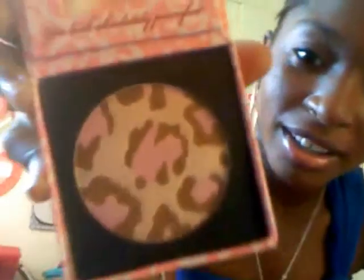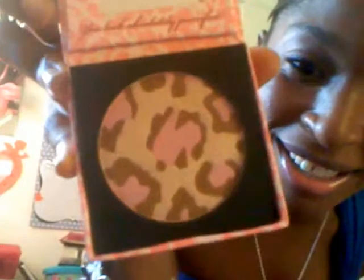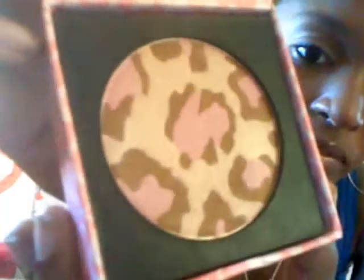Look at that. Oh my gosh. Look at that. Look at that. Oh my gosh. I fell in love when I saw this. I said, oh my gosh, I have to get it. That is beautiful. This was originally $28 and I got this for $22.40. So which was actually really good.